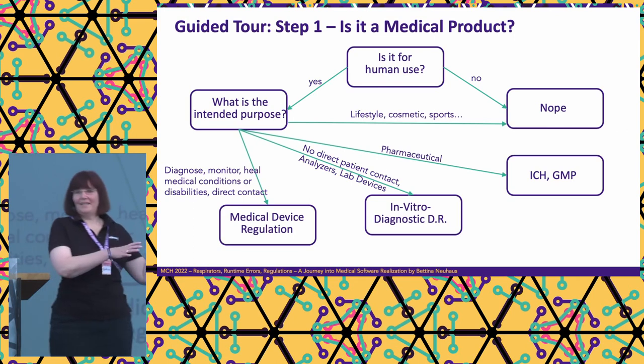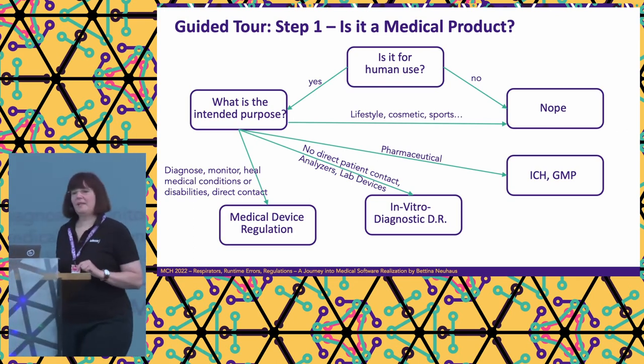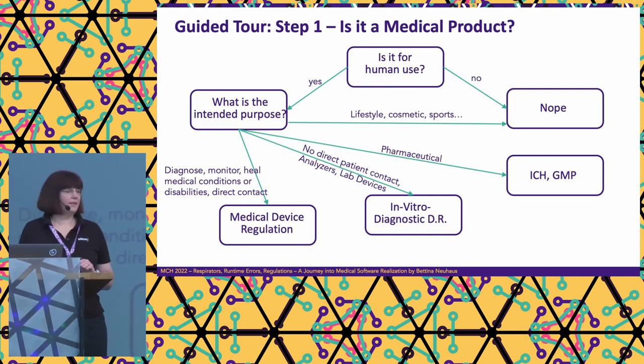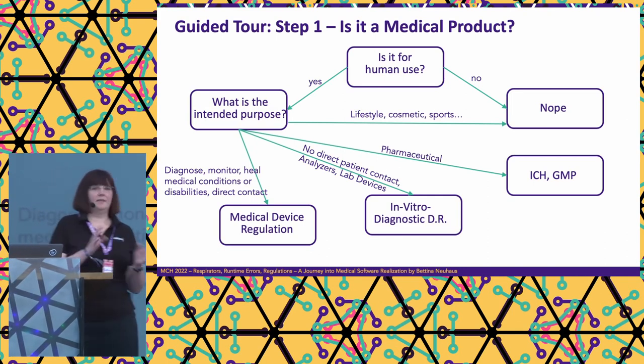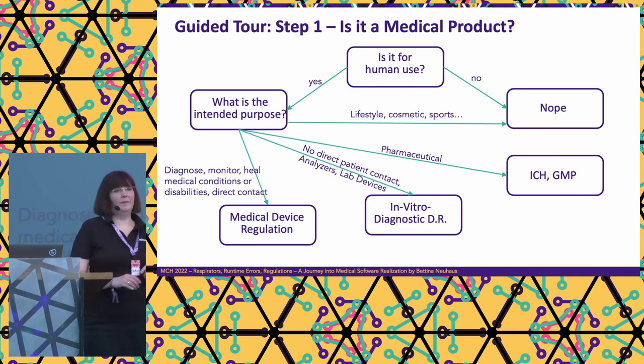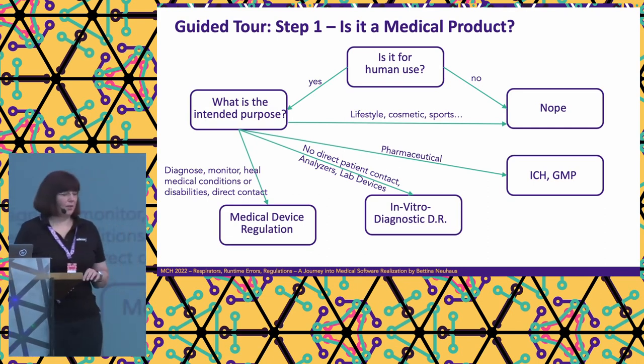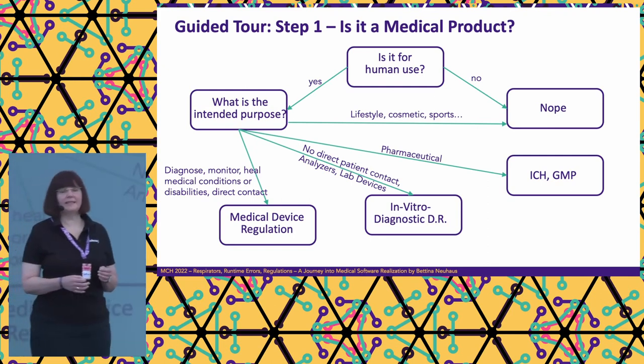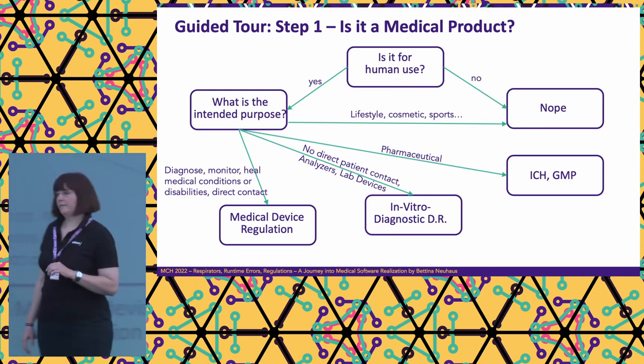I will leave that out today, and I will focus on the medical device regulation, but, for example, the in vitro diagnostic regulation is more than 80% the same. It just focuses more on calibration, that you get the right results, on weighing, measuring, and so on.